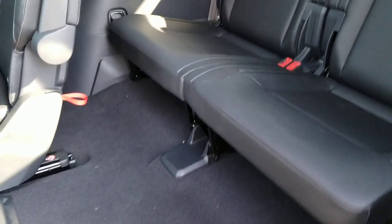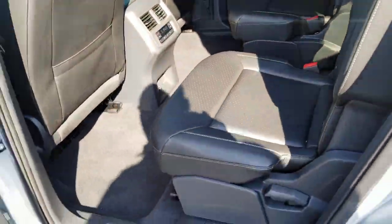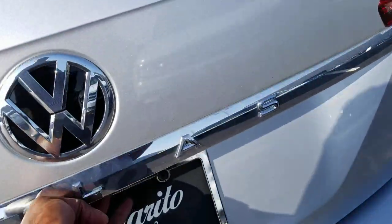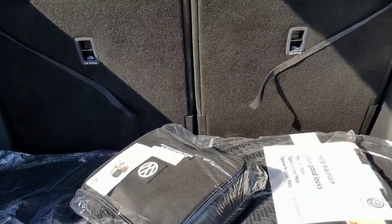I have a number of customers who opted for captain's chair initially, and then once they realized how easy it was to get in and out of the car with the bench, they opted for the seven-seater option, and why pay extra for fewer seats?